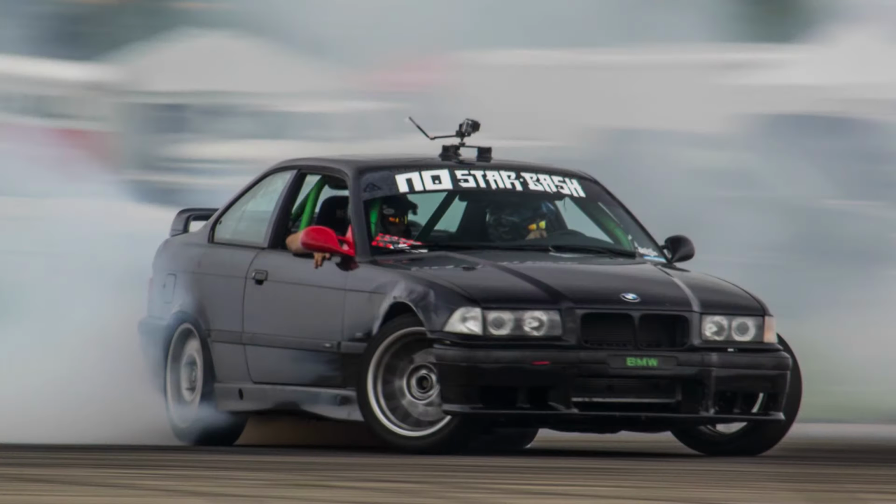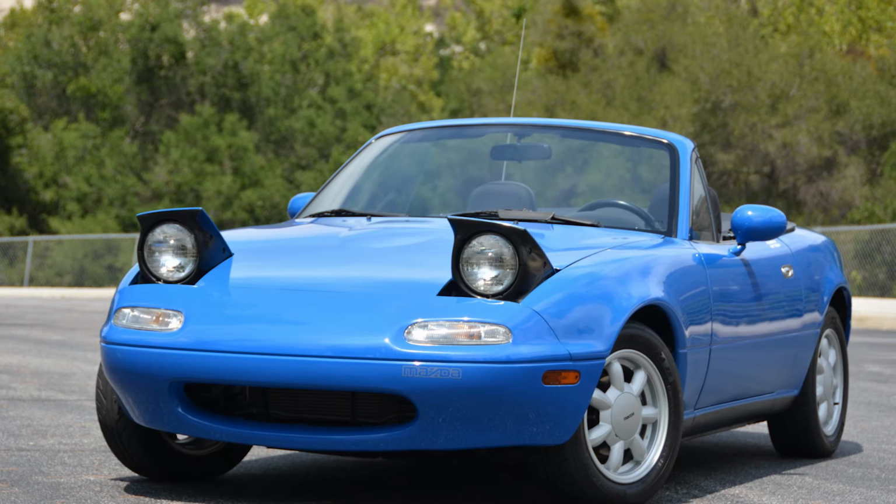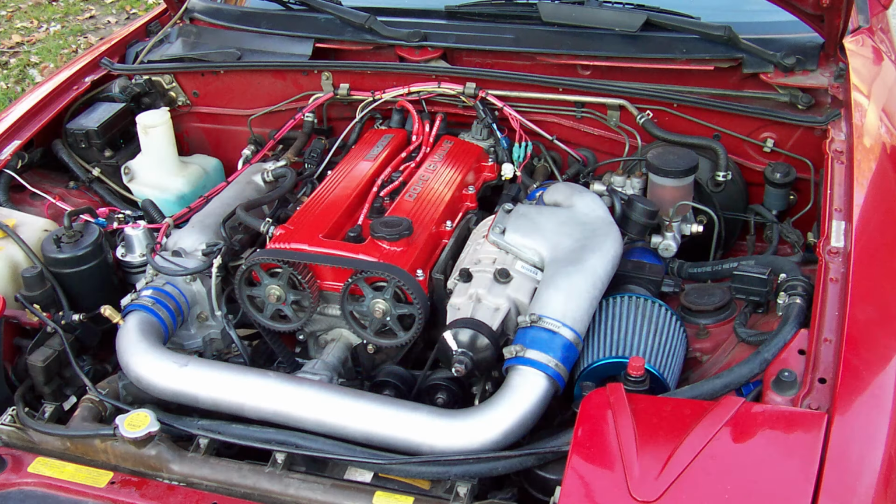This is a tough list to pick from, but I think I would pick the Mazda Miata, only because it's my personal preference. I like smaller cars and Miata is pretty reliable, even after supercharging it.